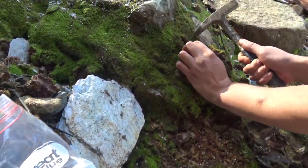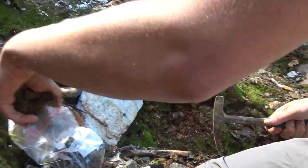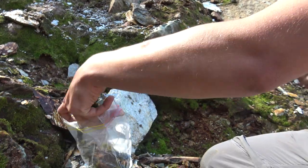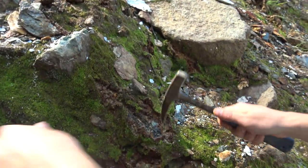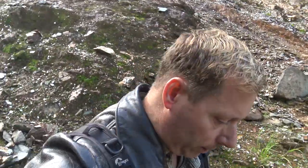It probably doesn't have enough sunlight and nutrients to grow properly, or it could be filled with poison. There could be a lot of arsenic in here, but whatever the case is, we're getting a lot of minerals here. So we have to get back to the landing site. Our time here is almost done. We're going to be heading to another location.